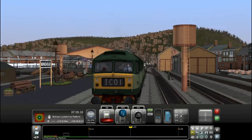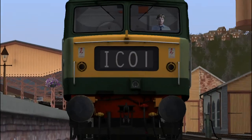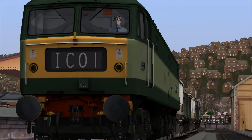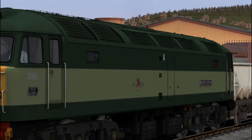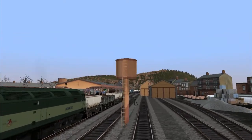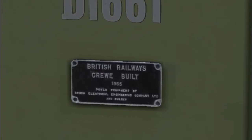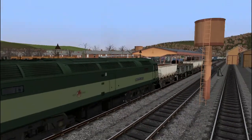The textures don't look too bad. I like the detailing on the coupling ends. Let me get rid of the HUD. I'll tell you what, I do like the detail of all the vacuum pipes, the ETH and all the jumpers and stuff. They look really good. The plaques on the side are just about readable. Hopefully, if I can get it on a free roam camera, we might actually be able to see if it's readable or not. Let's zoom right in. My God, yep, they've actually done it so you can read the British Railways Crew Built plaque. That does make a huge change.